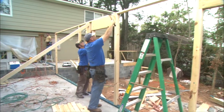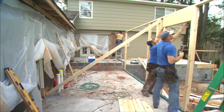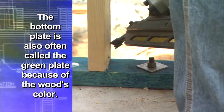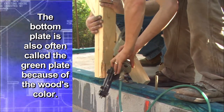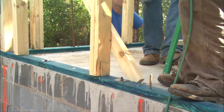As soon as the concrete dries, the crew goes to work laying out and framing the addition. The bluish-green wood that's attached directly to the concrete is the bottom plate, and it's treated to act as a barrier to any termite damage and to prevent moisture damage that can happen when wood comes in contact with concrete.